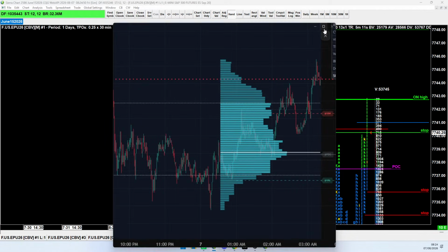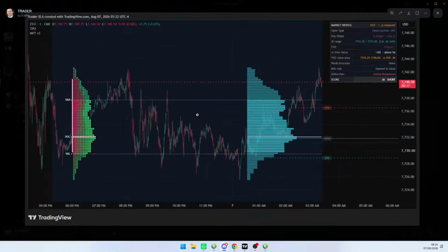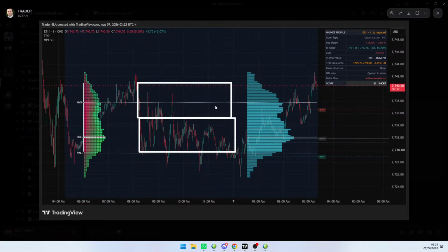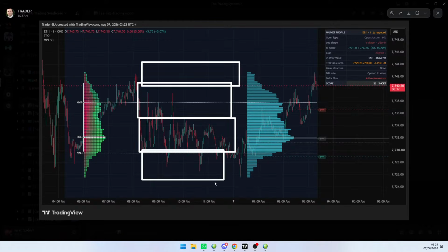Let me drag this over. So this is your chart, right? What you want to do is get rid of this. Clean that out, right? And then go and draw a nice balance. You've got a high and a low, and you're using value area high and low, but you want to go and draw a balance zone, right? So you want to go and draw a balance zone and then double it to the upside and then double it to the downside. You see what I'm saying?